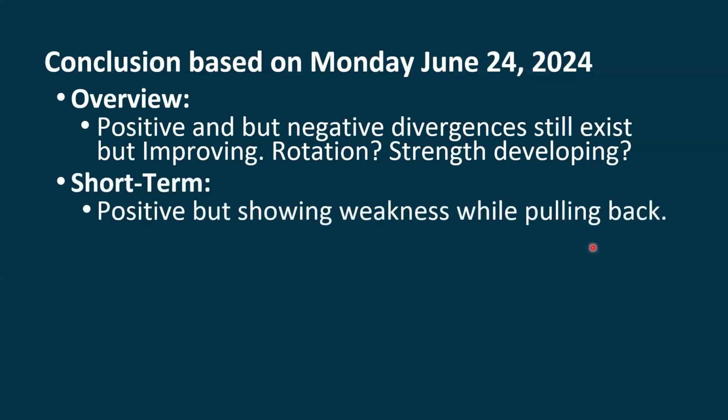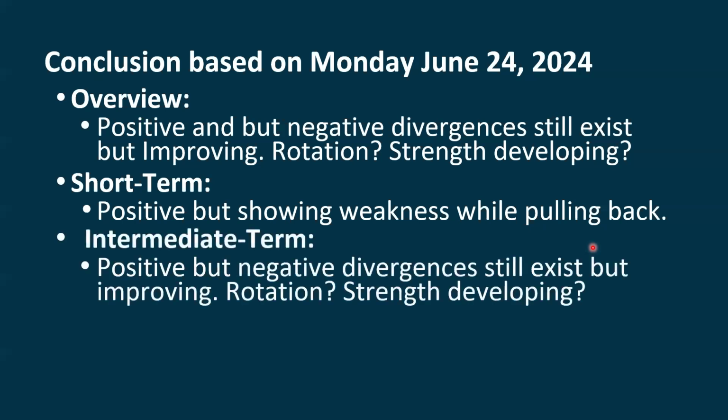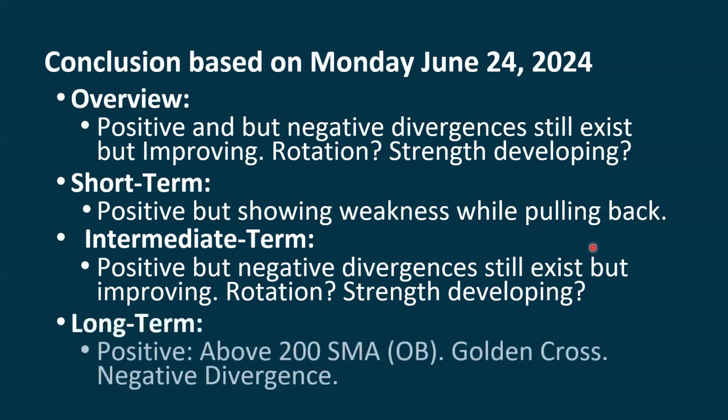In the short term, we're positive, but we're showing some weakness as we're seeing a bit of a pullback here. We'll be watching that 20-period moving average if we see more weakness here. Intermediate term, we're positive, but this is where we're seeing most of the negative divergences, but they are improving. We're wondering about that rotation idea of going from one area into another. And we do see where some strength continues to come into the market. In the long term, we're positive, but we're looking extreme with the 200-period moving average steady. And we're still seeing a negative divergence between the 150 and the 200.